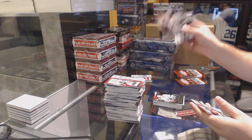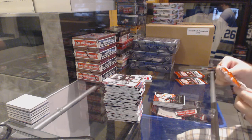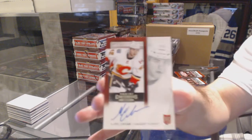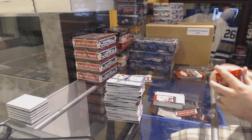For the Flyers, Selke Contenders, numbered to 499 of Voracek. For the Calgary Flames, rookie ticket autograph, Markus Granlund.